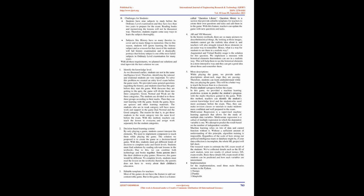Some theory parts contain more advanced things and teachers require a better way to teach them. As an example, there is a lesson to teach about parts of the lake. Drawing a sketch on the blackboard and teaching by referring to it is very hard and cannot provide a good explanation. Challenges for students. Students have 9 subjects to study before the ordinary level examination, and they have less than 2 years to prepare for the exam. Reading books and memorizing the lessons will not be the easiest way.